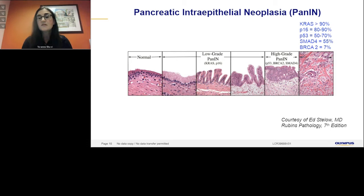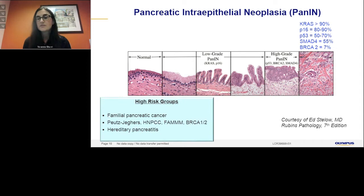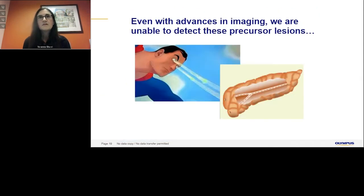Now, when you look at the high-risk groups, we look at familial pancreatic cancer, obviously the genetic syndromes, and patients with hereditary pancreatitis. And again, we're going to go through this in a moment. But even with our advances in imaging, we're really unable to many times detect these PanIN lesions. As good as we feel we are as ultrasonographers, those of us who do ultrasound, we really are not close to perfect at this point. It's because these lesions are almost close to impossible to detect. We're talking about cellular level.